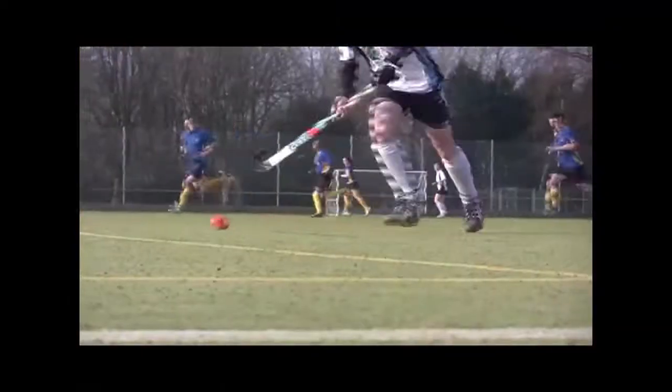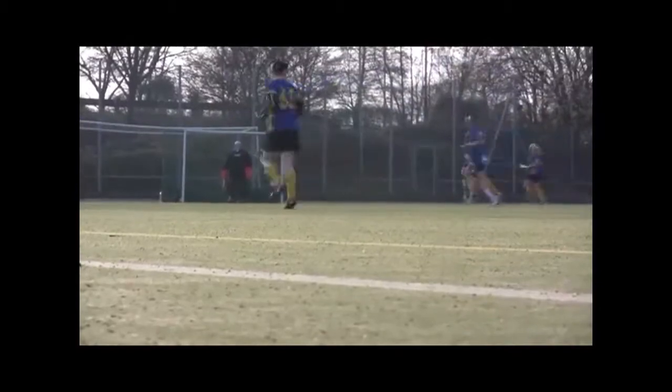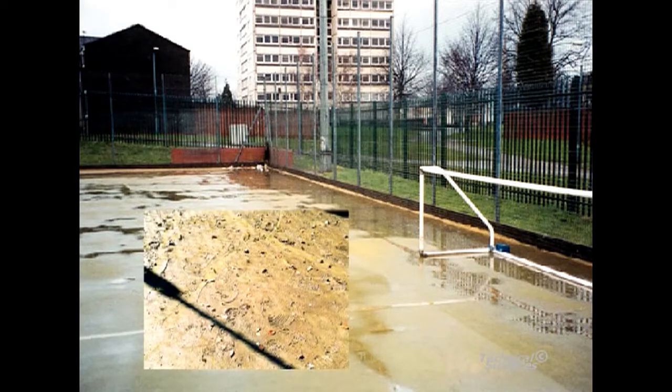The build-up is gradual, and the first signs may be a hardening of the surface, faster ball roll, and general change in playing characteristics. This is followed by the telltale signs of the pitch appearing to take longer to drain after heavy rain, and silt deposits being left on the surface.